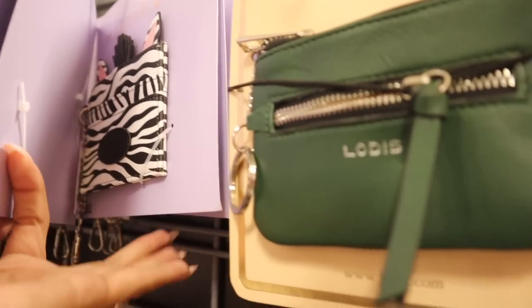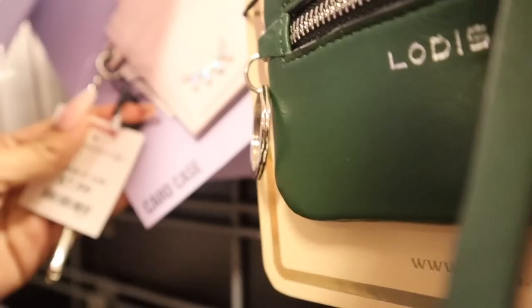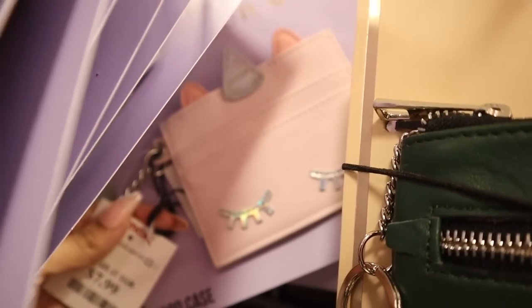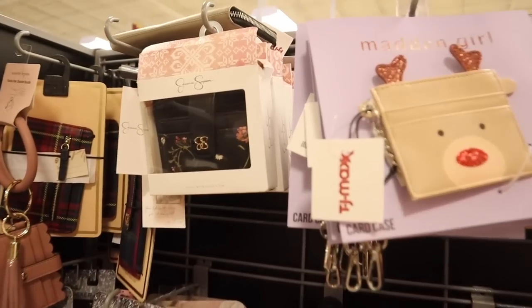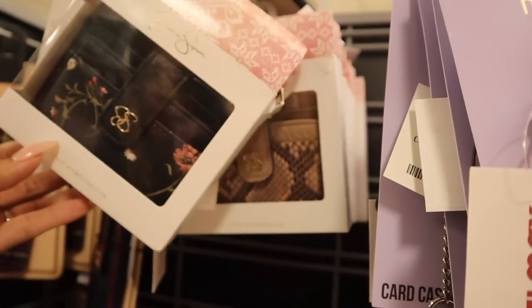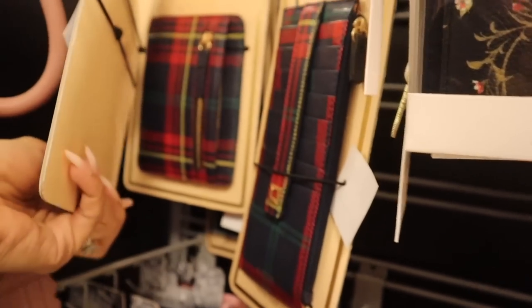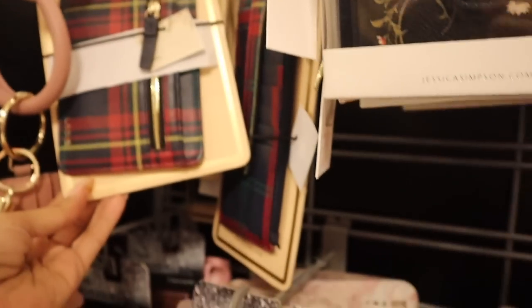They even have a zebra one for the same price. A unicorn one. How cute. For this one, it's priced at $8. Like, what a find. And they also got new Jessica Simpson sets out. This one is $10. They have black with flowers, brown and gold, plaid ones, which are so cute. Really nice add to a gift for only $13.